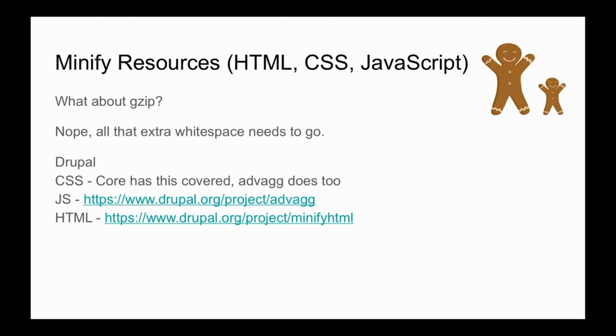Next up is minified resources. That's just getting rid of all the white space. So this is different from compression. This is just white space removal. Drupal core actually has done this for CSS since I think Drupal 6, because it's a pretty easy problem to solve. JavaScript is a lot harder to do. For HTML, there's another project to do that as well. There are guides on how to do this.